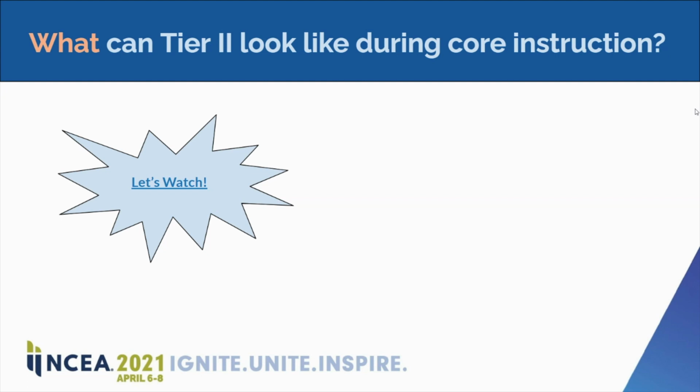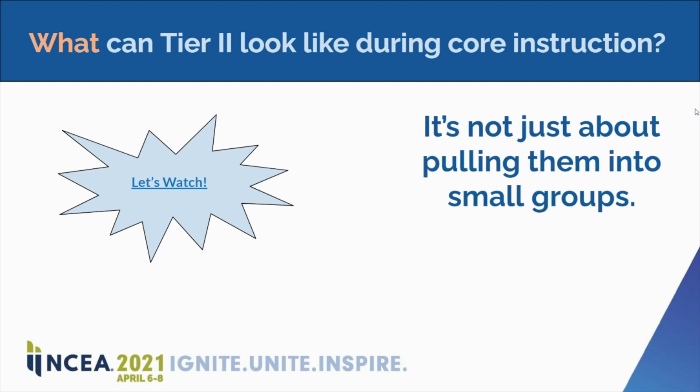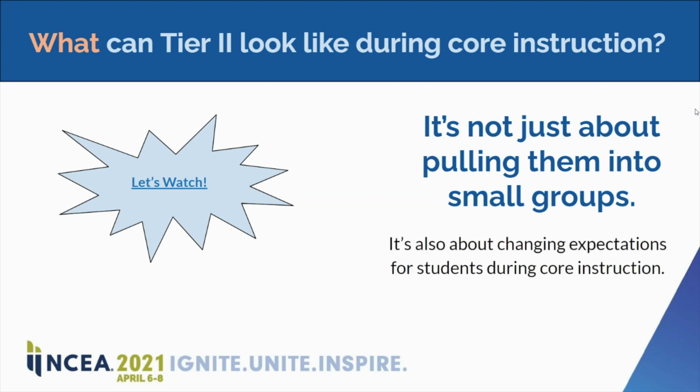What can Tier 2 look like during core instruction? Because it's not just about pulling them into small groups. It's also about changing expectations for students during core instruction. So we're going to watch a kindergarten teacher do this. She's going to use a variety of strategies, both engagement strategies for during her whole group lesson that would be similar to whole brain teaching if you're familiar with that, using things like call and response or hand motions.